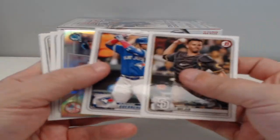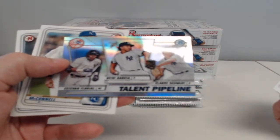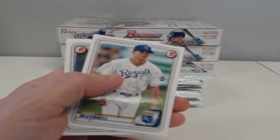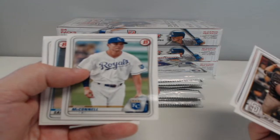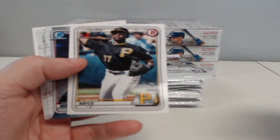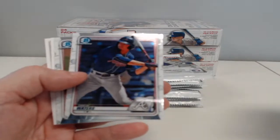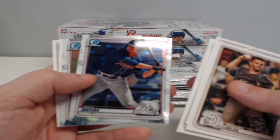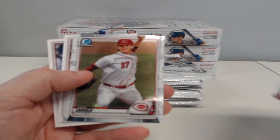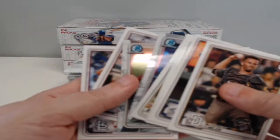Mejia, Vlad Jr., Talent Pipeline, Florial, Garcia and Schmidt for the Yankees, McConnell, Sanchez, K. Bryant, Hayes for the Pirates, Drew Waters for the Atlanta, Lodolo, Alonzo, and DeJong.